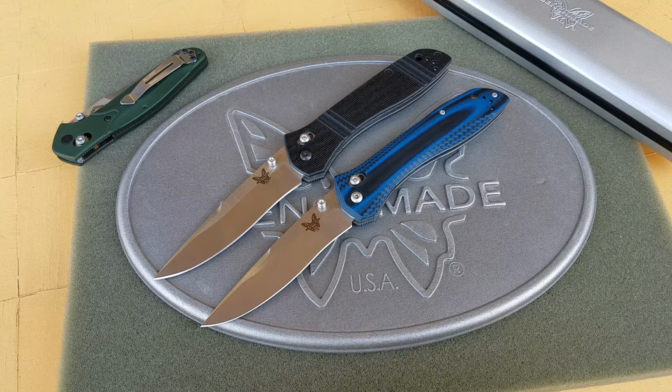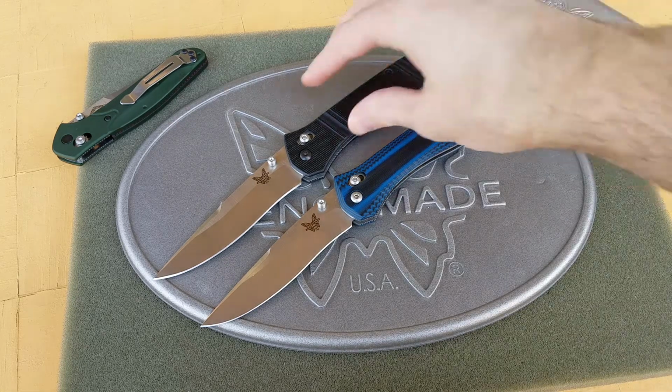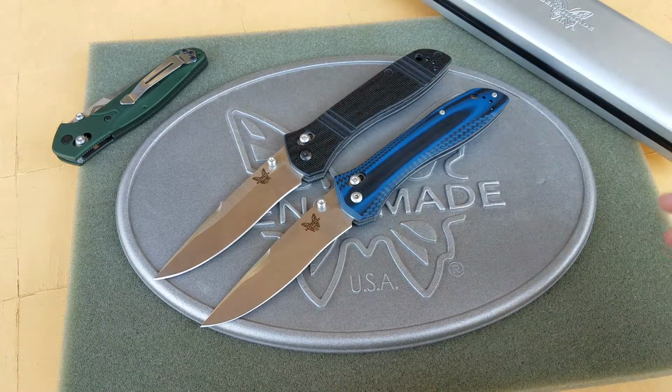I've heard it's very hard to sharpen. I've never sharpened it. I've never really used it, like I said. But that's going to be a good blade steel, though, on that regular model. I would still take the M390.